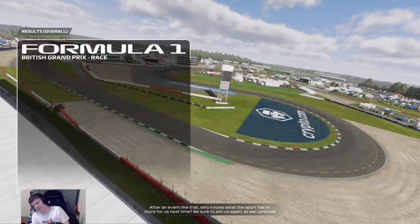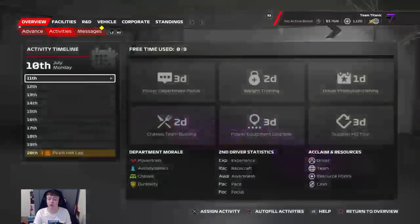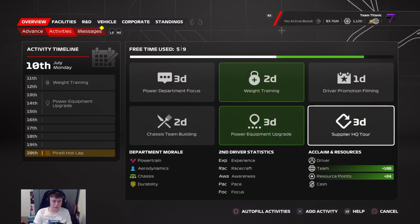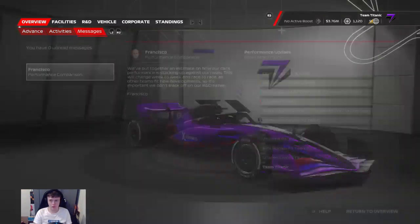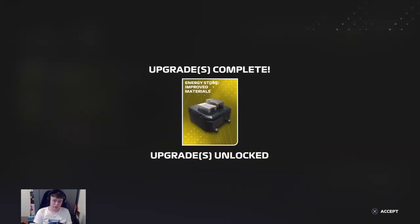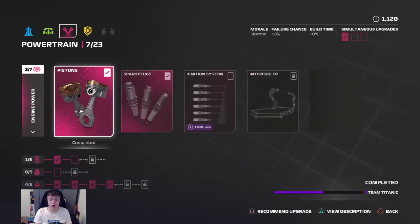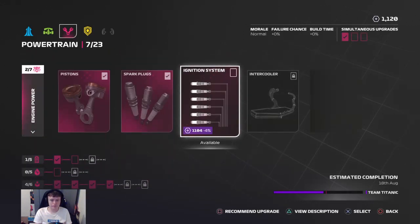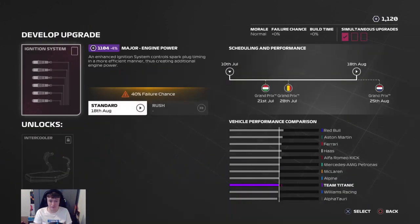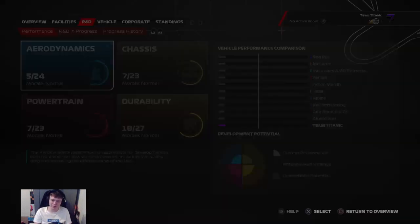But anyway, guys, be sure to join us once again as we continue. So here we are. We've got plenty of funds. We've got to renegotiate with our current teammates, which is what we'll do once we sort out some things to do. Still the worst team on the grid by a small margin. They suggest control electronics, improved materials. I do not believe it would benefit. It's for Dutch though. That is just before Monza. That would be in effect a race before Monza.